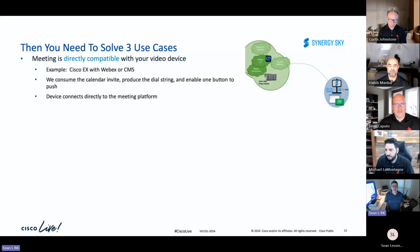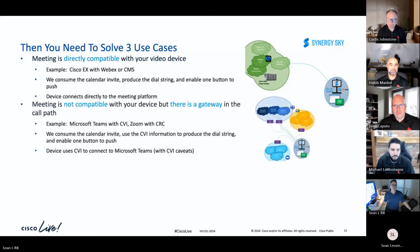One is if your endpoint is directly compatible with your video device. Think Cisco and WebEx. We can put the button up, you dial it, and your endpoint will connect directly to that meeting platform. All the media goes directly there. We have nothing to do with that. We just make it easy for you to dial, right?